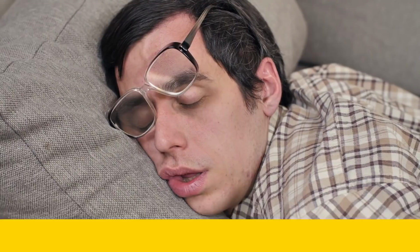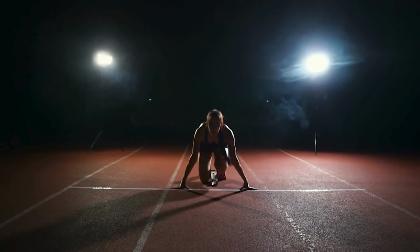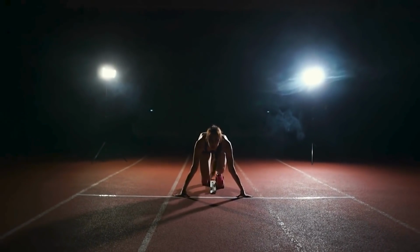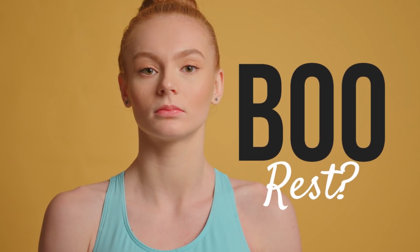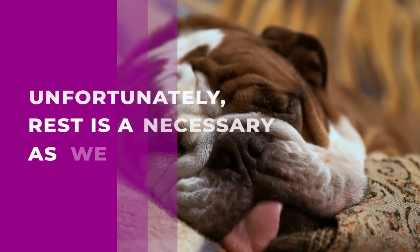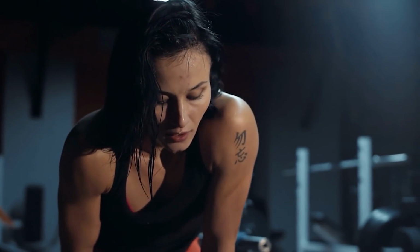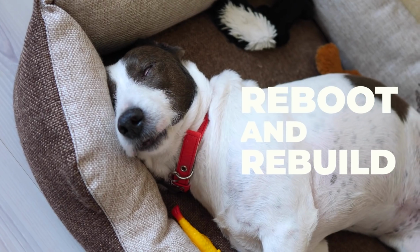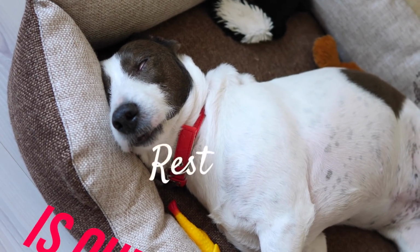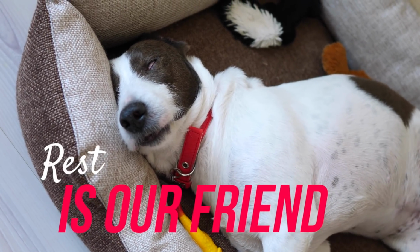Rest. Isn't it interesting how much work and dedication goes into training for a marathon? But if you tell a marathon runner to rest, that seems much more difficult for them than covering dozens of miles on foot. Boo! Rest? No one likes rest. Unfortunately, rest is a necessary evil as we age. After we exercise and put some stress on our joints, the body needs time to reboot and rebuild. This does not happen through more exercise. Rest is our friend.